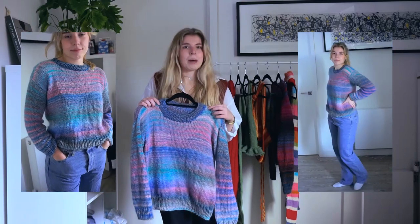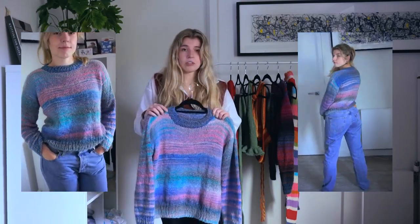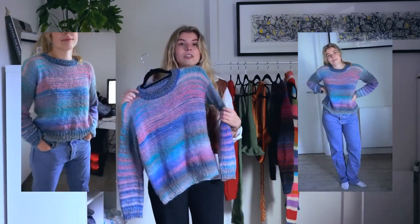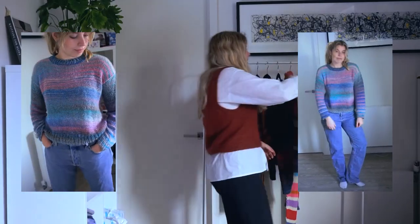Which isn't the pattern's fault at all. Like I said, I didn't follow the dimensions. I'm still wearing it. I've worn it quite a few times, even though I just finished it after New Year's, so that says a lot.